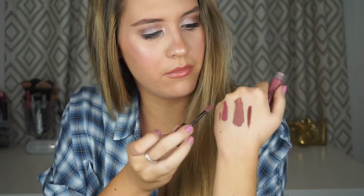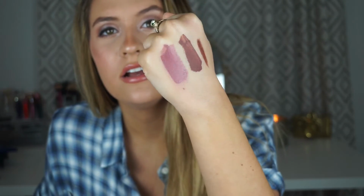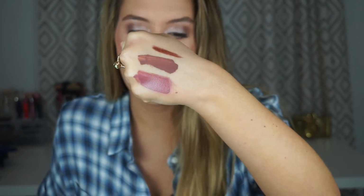Oh my god, are they the same? I don't even know. Okay, no. So this is like my everyday shade. I'm obsessed with it. It has a little bit of a brown undertone, but it's more like pinky. So that is that shade right there. So I have been wearing that a lot lately.